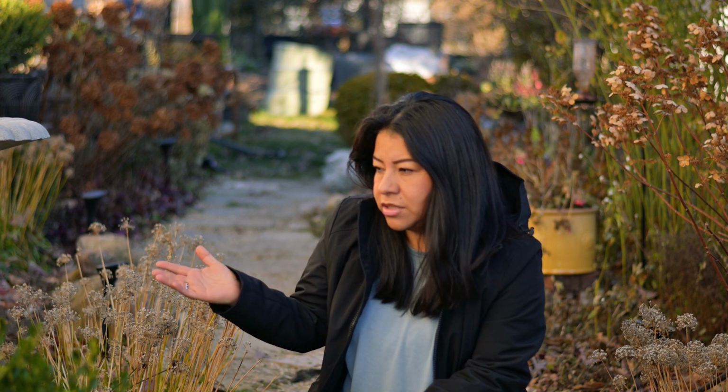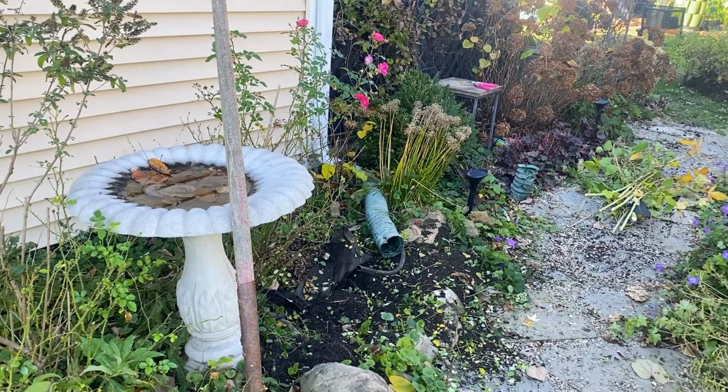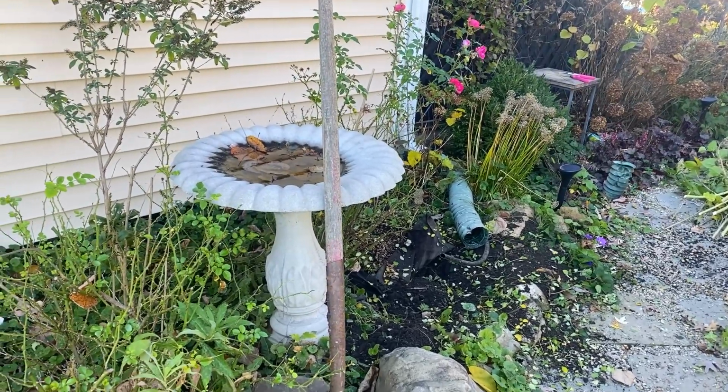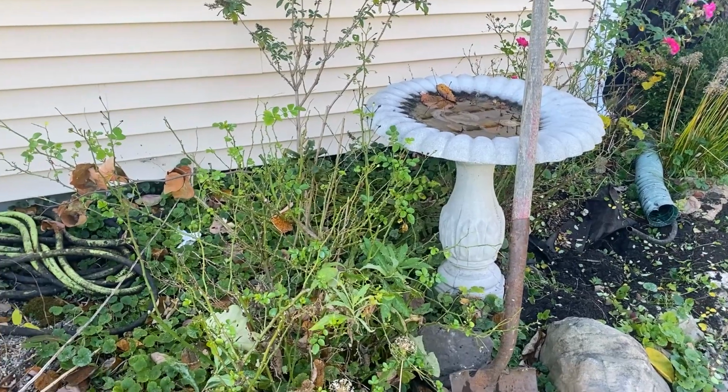So it gets morning sun, a little bit of afternoon, until like 12 or 1, then it's in full shade. It wasn't doing it for me anymore. I know that in the past couple of years I have shown you the plants that have been here, and they're amazing, don't get me wrong. The plants have done well, but they were just not making me happy. They didn't have that wow factor, you know what I mean?